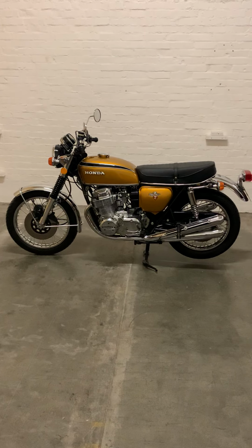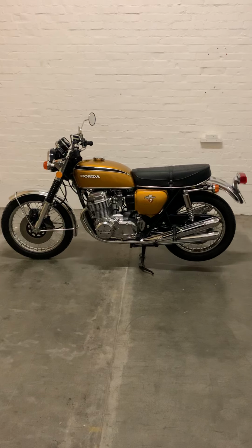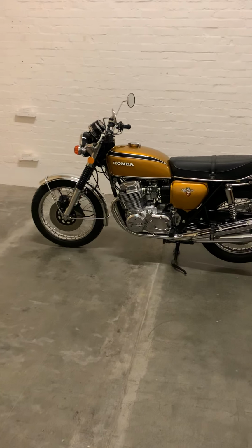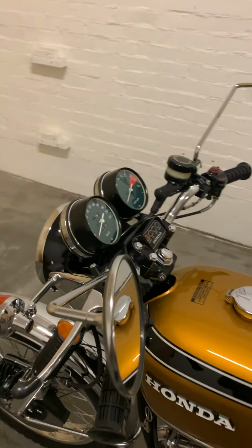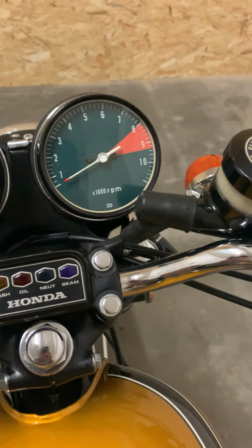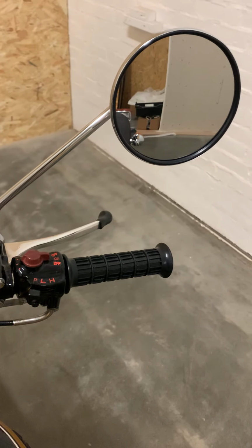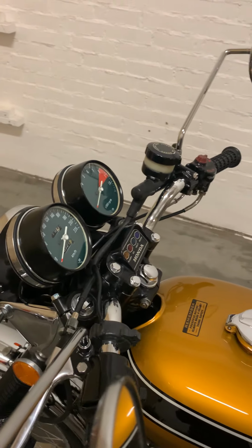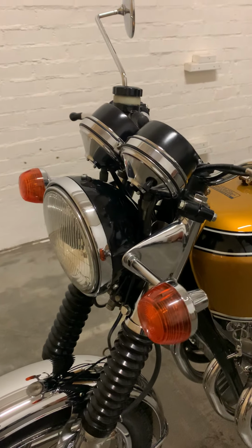This is the walk around of the Honda CB750 K2, 1974, Gold. As you can see, this is a very nice restoration performed by an elderly gentleman in Sweden.